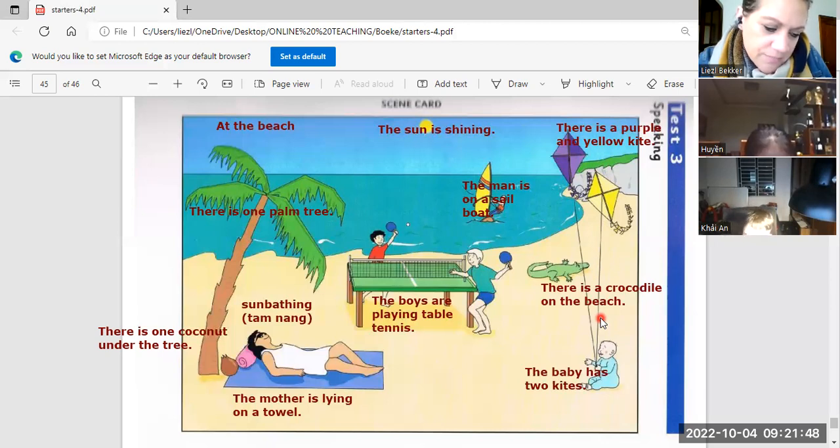Tell me about the boys. The boys are playing ball tennis. Table tennis. Tell me about the mother. The mother is lying on a towel. The mother is lying on the towel. Good.